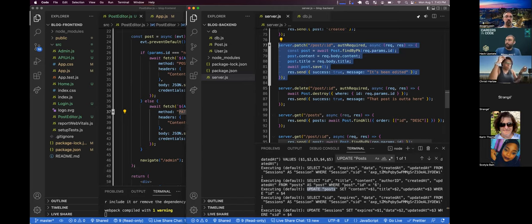You should be able to click the edit button on any post, change the title and the content, hit the post button, and have it be updated on the next page.